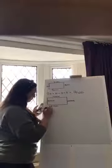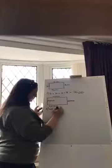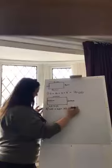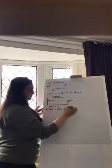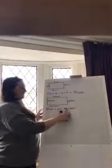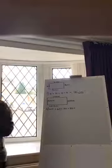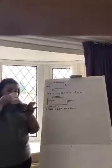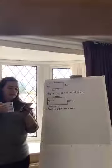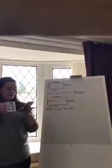So, 40, add 40, add 20, add 20. Pop your answers in the comments, please, guys. Well done, Abby. Well done, Freya. Freya, can you convert that to centimetres? How many millimetres are in centimetres? Well done, Troy.